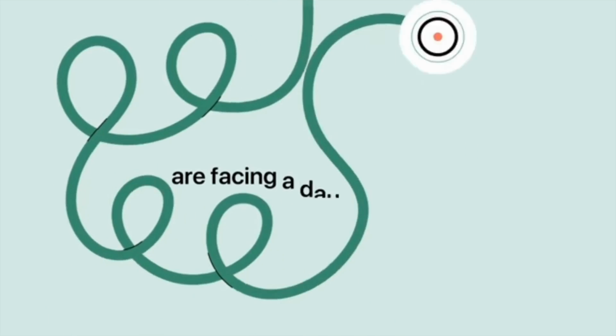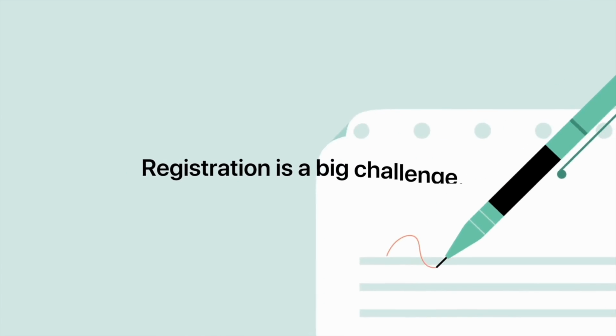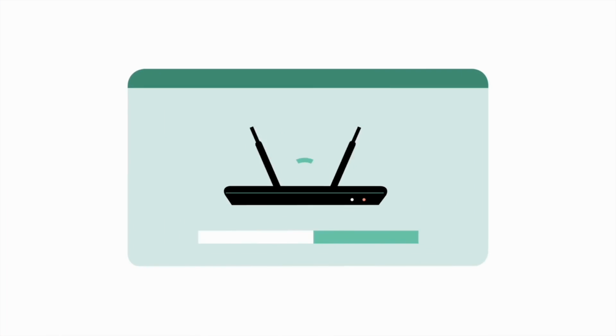In communities across the world, healthcare providers are facing a daunting task: how to vaccinate hundreds, thousands, hundreds of thousands, millions, a lot of people safely and fast. Registration is a big challenge, like having to use thousands of pieces of paper or bulky tethered computer stations, barcode scanners, thousands of yards of cable, power sources, and Wi-Fi routers to connect to health records kind of challenge.